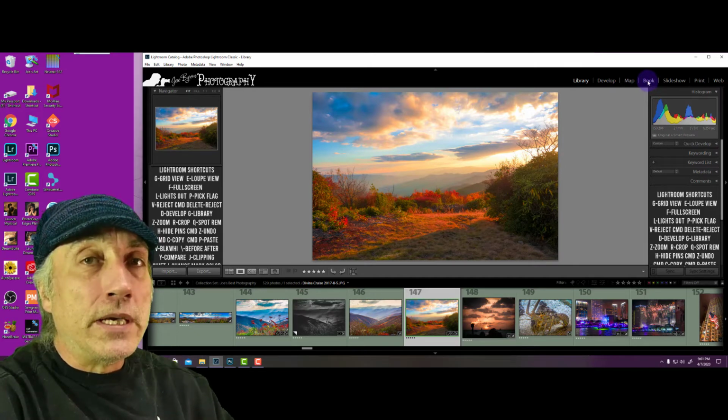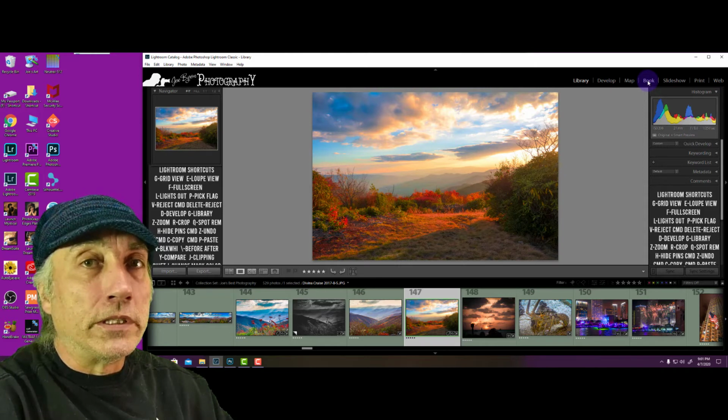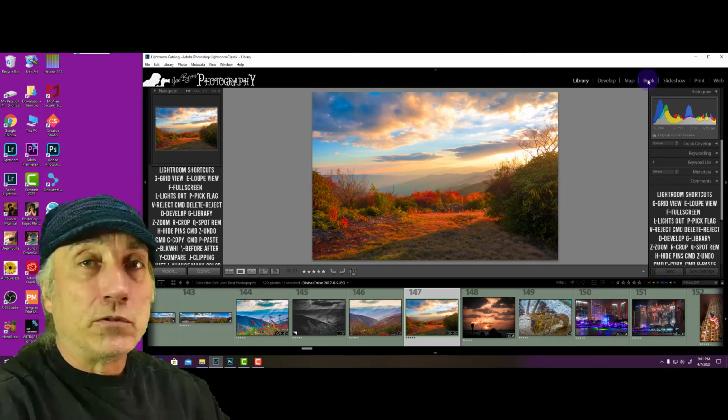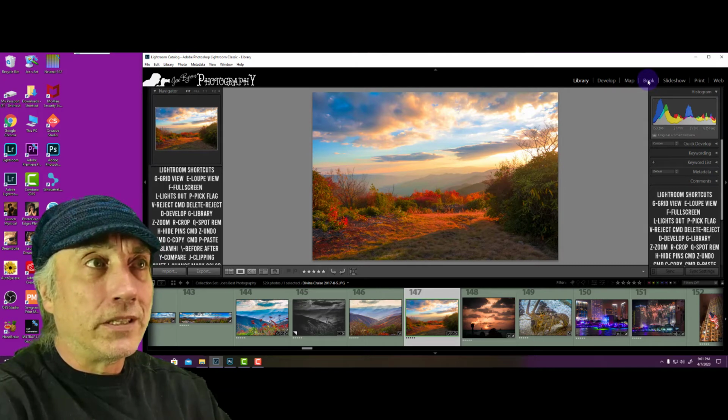The book module actually makes books. I mean, it's really cool. Lightroom has its own service called Blurb that makes some really good quality books for like, a big one's $170, and that's not bad considering it's really good paper.